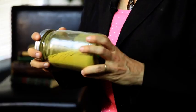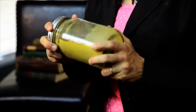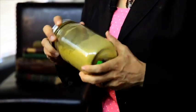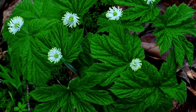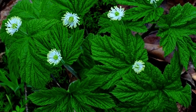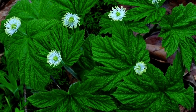There's an alkaloid called berberine, and it's yellow. It's what helps make the intense color. And then there's hydrastine, which is a white component that makes it very, very bitter. Those two components together make this power-packed for antibacterial and antiviral type of things in the body. It is considered the king of mucous membranes.